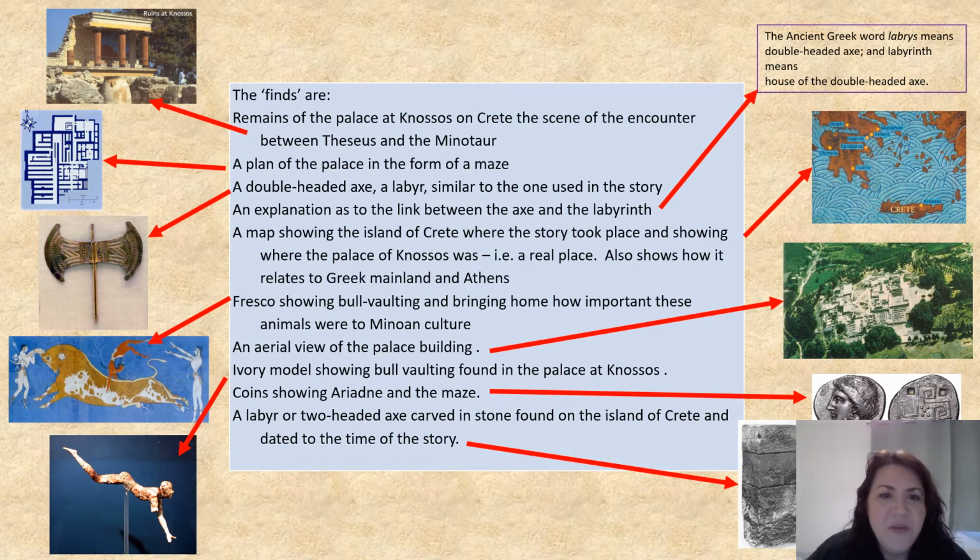The next one down was a plan of the palace on Knossos, the one that this photo is of above, but it's in the form of a maze. Now, the palace wasn't actually in a maze, but they've drawn it very cleverly to look like a maze. The next one we've got down is that double-headed axe, or the labrys, as we've learnt, similar to the one used in the story. The next one down is that writing, which is in the top right-hand corner, if you can see it. And it says the ancient Greek word labyrinth means double-headed axe.